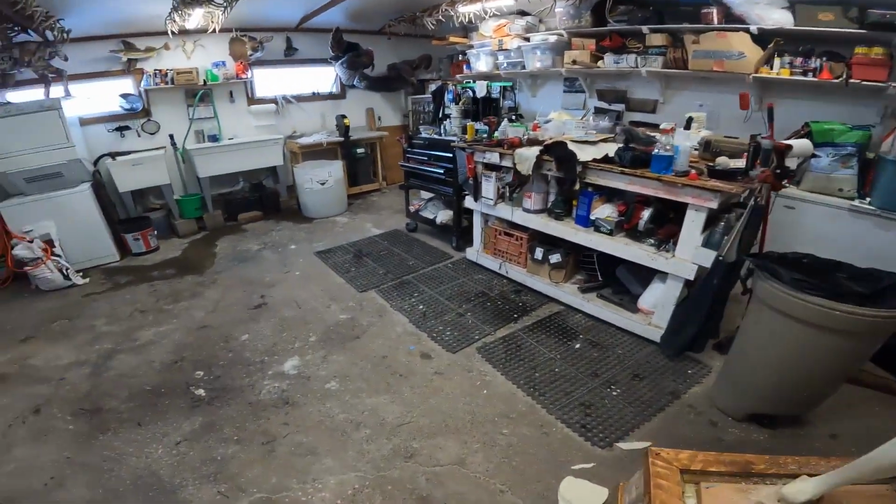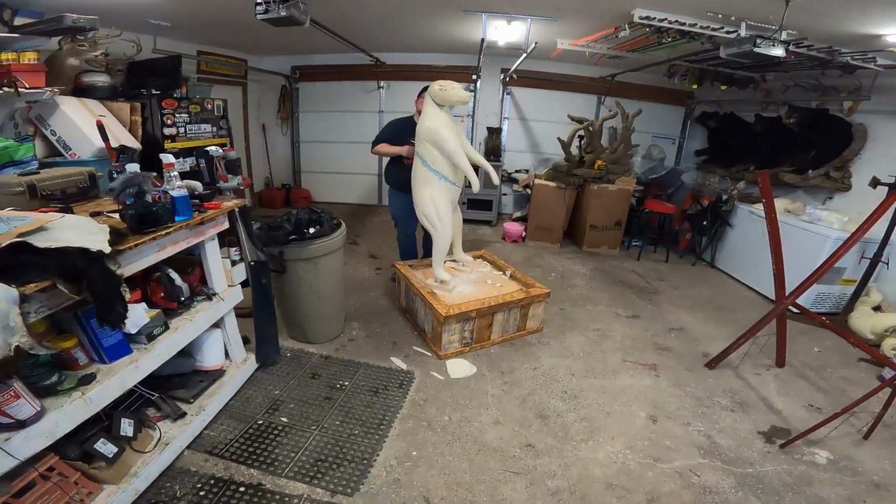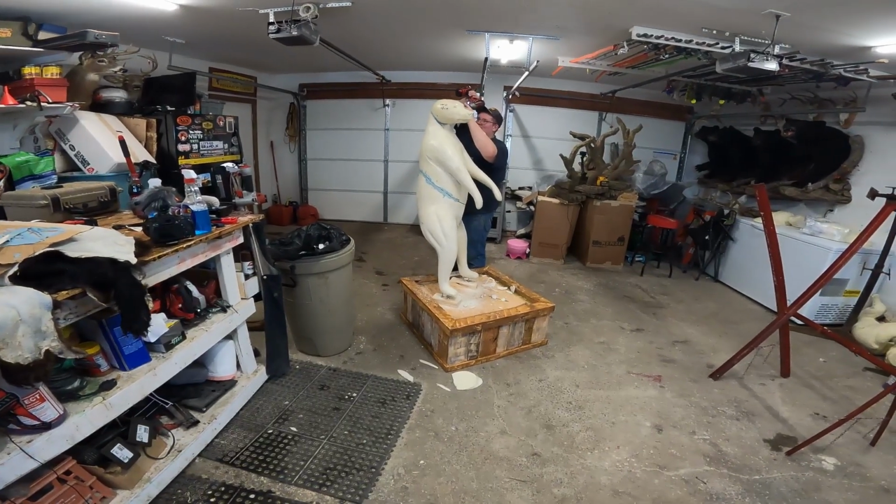The other day I was hanging up the bears that are finished on the wall. I'm not too down on hanging one up, so I'm trying to catch bears like this. And it was almost disastrous. Yeah, I bet.